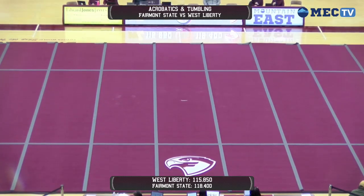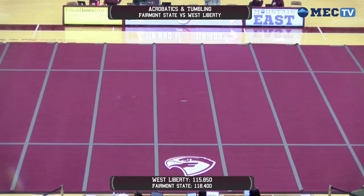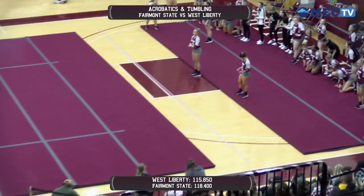Fairmont's going to come out with a 9.1 start value as well. They're also performing 1.5s. We'll have number 1, Chloe Smith, number 2, Taylor Openlander, number 17, Asia Schaefer, and number 35, Jacqueline Kelly.